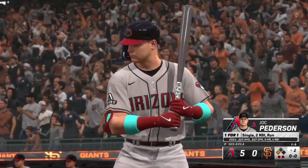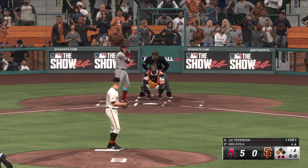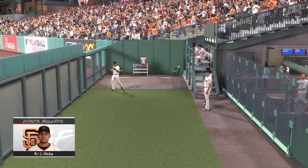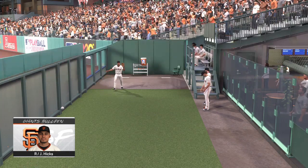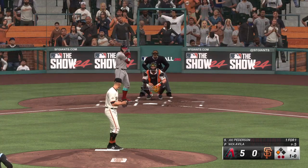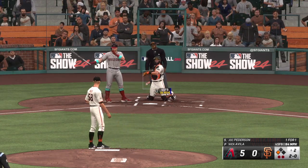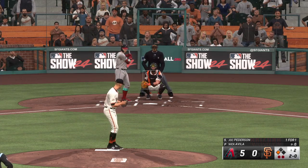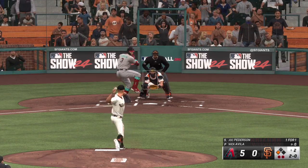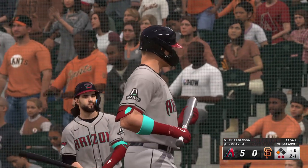Here's Jack Peterson. A little bit low. Action in the pen down there. Jordan Hicks getting ready to come in for Bob Melvin. Just missed. Two outs. Nasty 2-0 slider there for a strike. That tells you he's got a lot of confidence in that pitch.